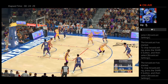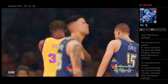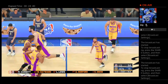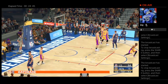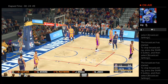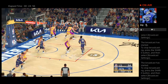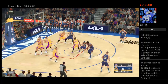Here's Jokic. It's deflected. And that'll be Denver's ball as it goes out of bounds. Nuggets able to keep possession here. Matthews, he's checked in for the Nuggets. Carter comes in for Morris. Green, green, green. Just three to shoot. Green, the pass to Carter. No good, off the front rim.